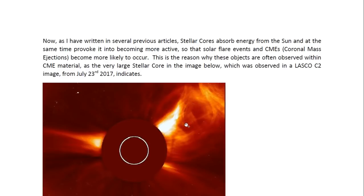You can see the outline, the perfectly circular outline indicating the presence of a spherical object. This one is so large, it's about the same size as the sun. The size of the sun is indicated by this white circle. This one is extremely large. It's not actually in the sun's inner corona because that will be behind the occulter. It's in the outer corona, and it is actually within CME material.